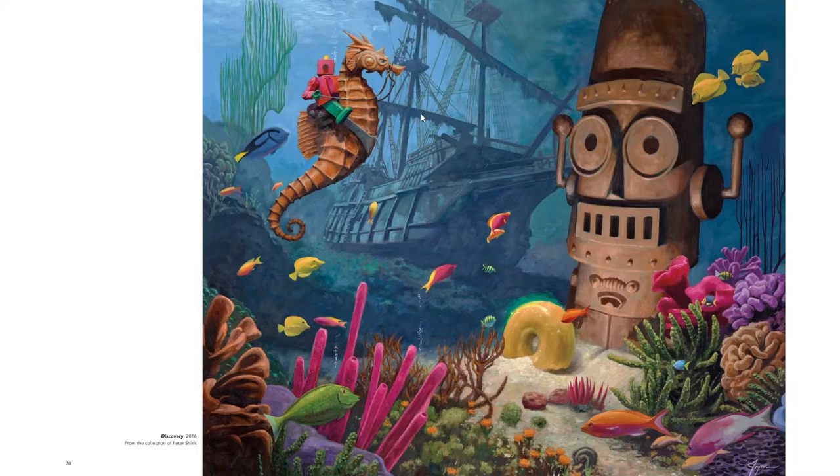This is a really nice illustration. I love this seahorse. It almost looks like a waffle cone, you know? This is like a brass seahorse or something. Wow, this is so cool.